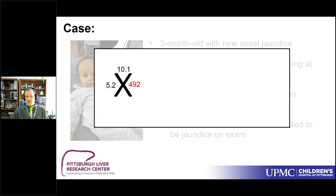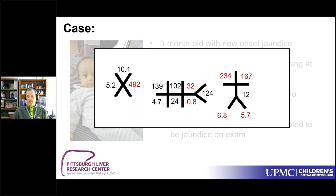They did go on to get some screening labs of the child. And again, for those who aren't clinicians, this is the shorthand way in which we present some of these labs. This is the complete blood count showing a relatively normal white count at 5.2, a hemoglobin at 10.1, and platelets that were elevated at 492. From an electrolyte standpoint, everything looked pretty stable. The child did present a little bit dry with a BUN and a creatinine of 32 and 0.8, which are a little bit high, again suggesting dehydration and consistent with the history of diarrhea.